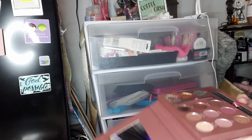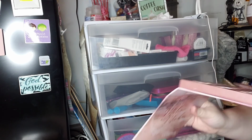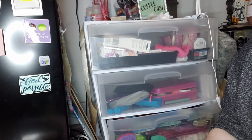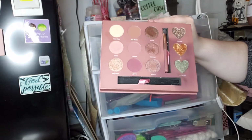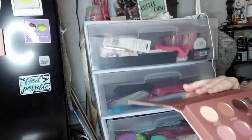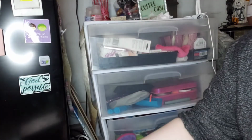Now, this does come with a liquid eyeliner. I threw mine away because it was outdated. But I still have the eyeshadow palette. And these are so pretty of colors, you guys. Look how pretty them colors are. So, really pretty. Really like that palette as well.